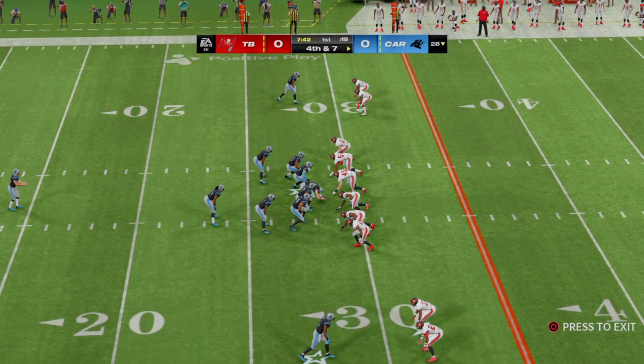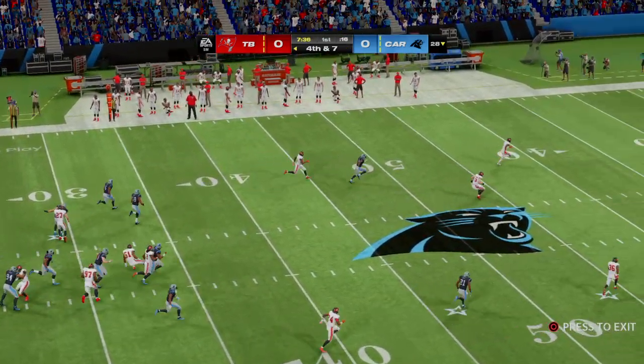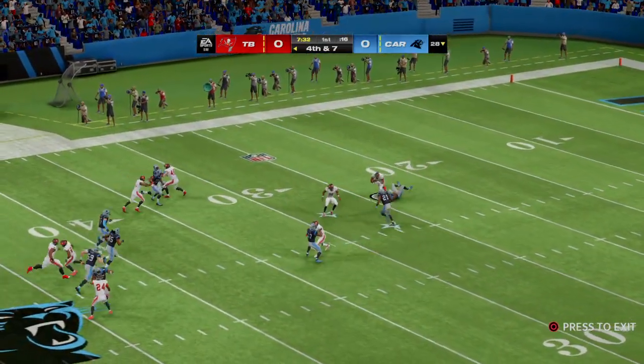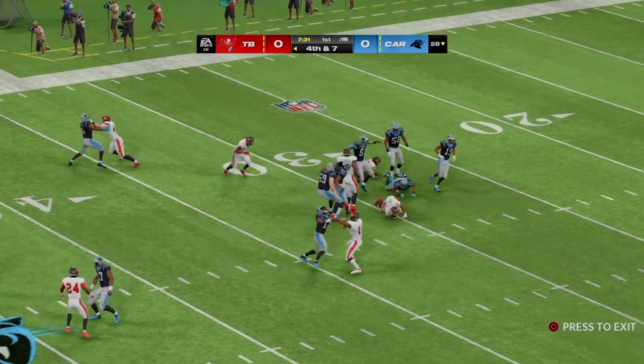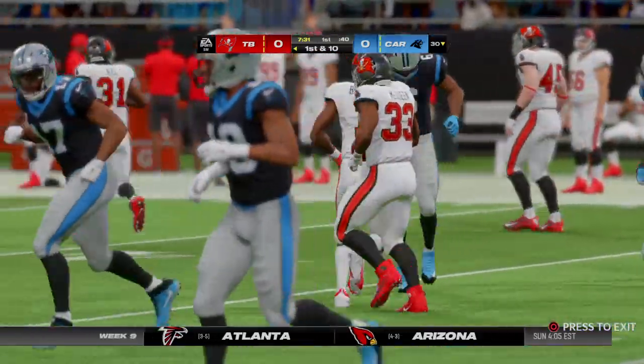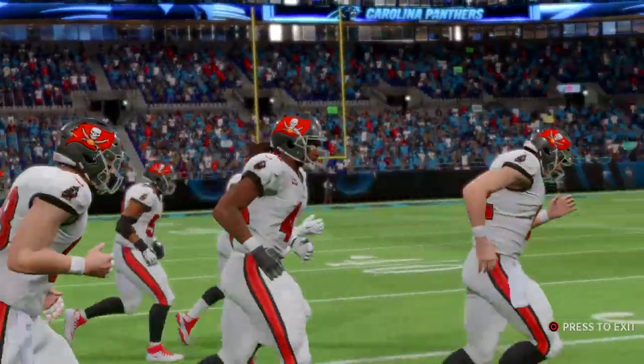Here's the Panthers punter now. He'll kick it away after a 3-and-out on the opening drive of the game. He was called on 3 times in the win last week as his first one here's away. Able to power through. An 8-yard return there after a punt of 47. And the Bucs will get ready to go on offense.